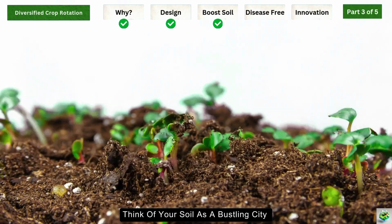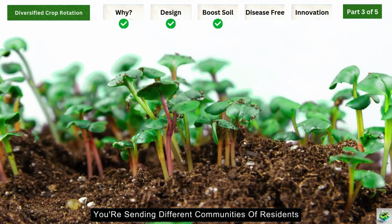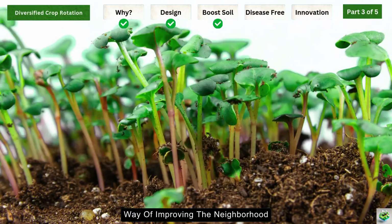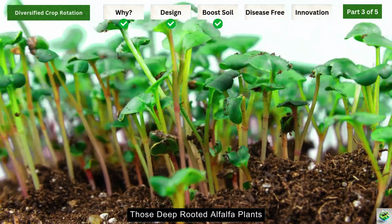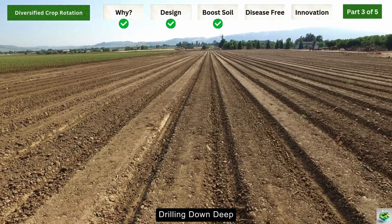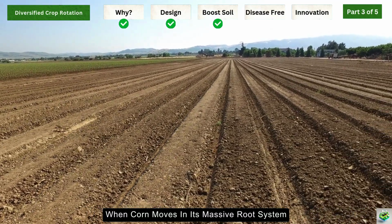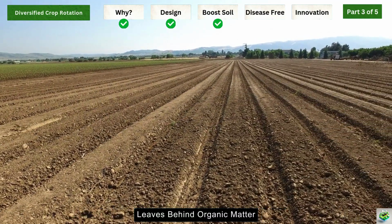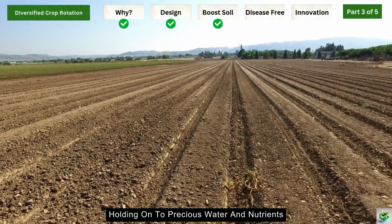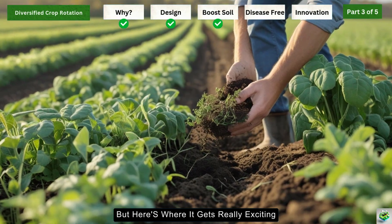Think of your soil as a bustling city beneath your feet. Every time you rotate crops, you're sending in different communities of residents, each with their unique way of improving the neighborhood. Those deep-rooted alfalfa plants, they're like nature's construction crew, drilling down deep and creating highways for water and nutrients. When corn moves in, its massive root system leaves behind organic matter that acts like tiny sponges, holding on to precious water and nutrients.